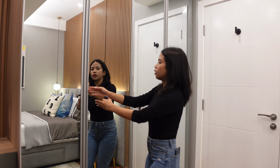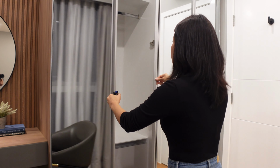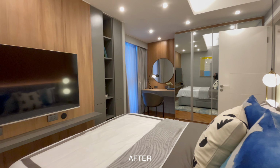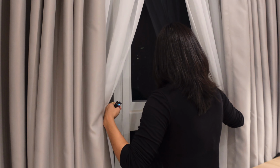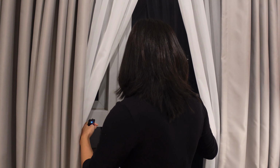Wow. This one. Yan. Diba? So, it's a spacious cabinet over here. Yan. Diba? Super ganda. And the view of this unit is just gonna be the same from the living. Yung madilim natin na Mitsukoshi Mall because hindi pa nga siya turnover.